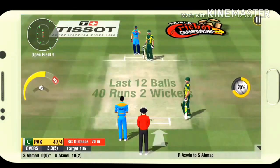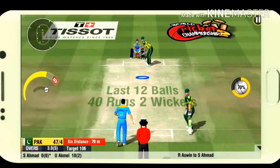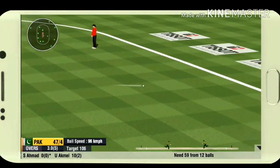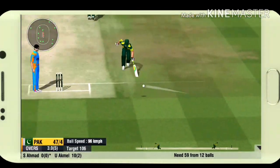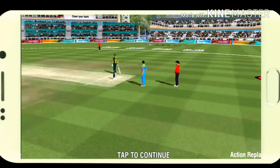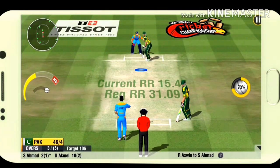An off-spinner joins in the middle. They're desperate for a wicket now. That was judged so good by the fielder. Easy decision by the umpire. That signalled not out. Batsman's off the mark with those runs.